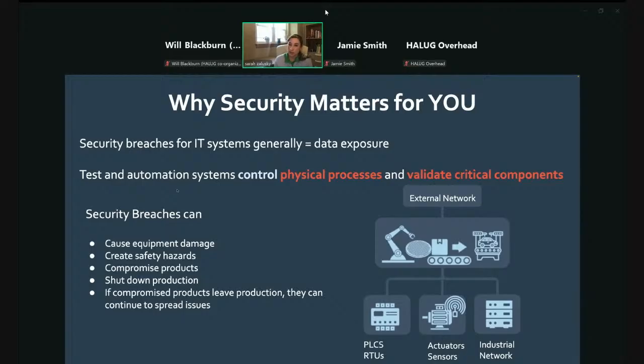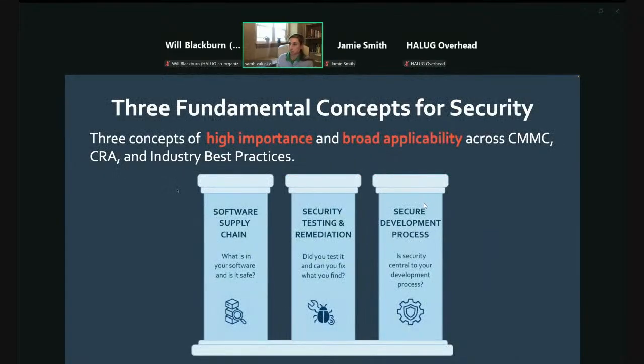And then the other aspect is, especially if you work on a manufacturing or test system that impacts production, if you deliver products which have security vulnerabilities that are introduced by means of production or test, this can continue to propagate and spread issues even beyond our own systems that we work on.